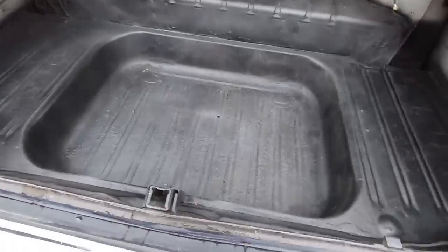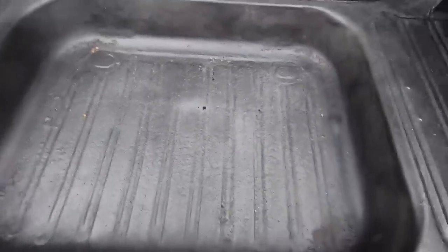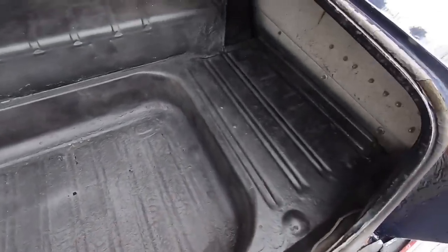Looks like our trunk pan is showing a little bit of signs of surface rust on it. Seems pretty solid still. You can just see where a little water has been down in there before. Now there's definitely, this pan is going to need to be replaced. You can see it now. Try to zoom y'all in on it. It's going to need a trunk pan for sure.